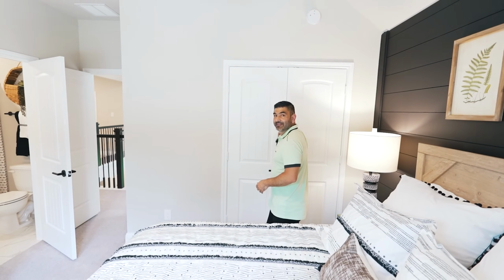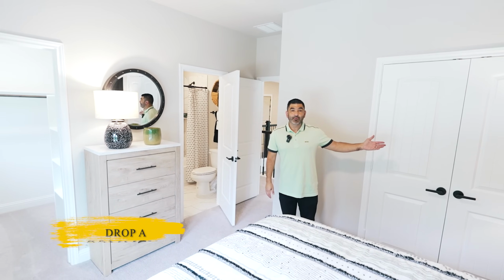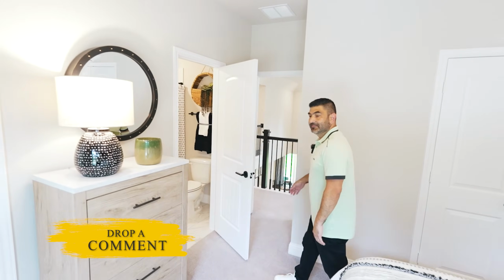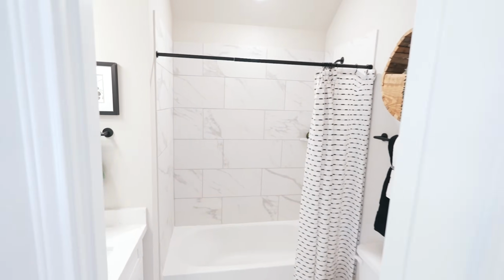This has got plenty of room for bunk beds or dual smaller beds for 2 kids. Or maybe a kid that has a lot of sports going on. They can store their soccer balls, all their equipment and everything in there. You guys let us know in the comments what you do with 2 closets. But it has its own private bathroom here too. That's cool. So that's not a Jack and Jill style. That's its own suite up here with 2 closets.